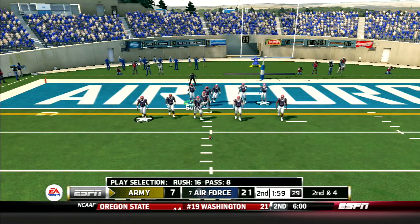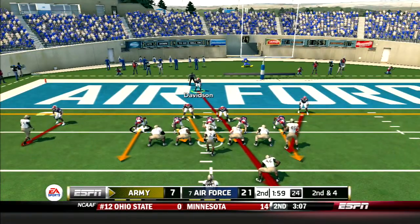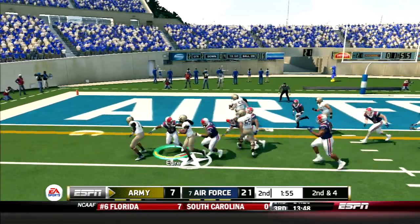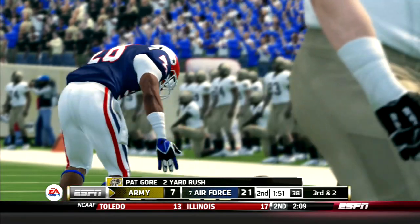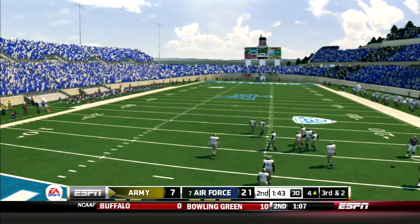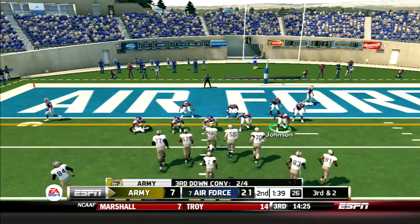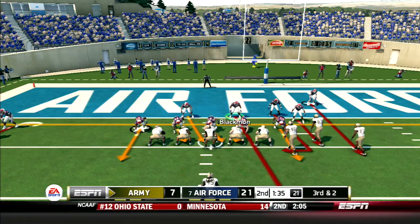And this is the 10th play of the drive. Bring him down right around the 4-yard line. And they'll look to convert here on another third down. They'll stack the line of scrimmage, trying to keep him out of that end zone.